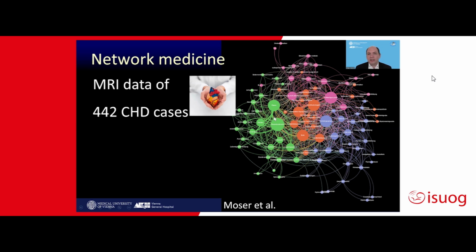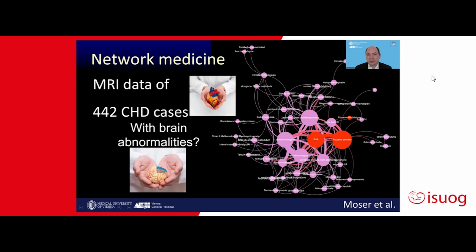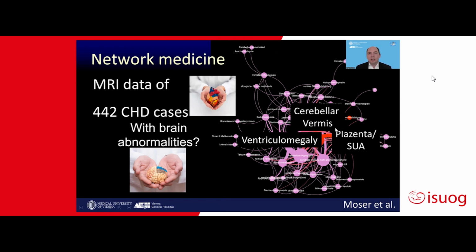And what we found here was very striking. We saw that there is frequently an abnormal placenta, there is frequently an abnormal and too small cerebellar vermis, and finally also ventriculomegaly was very present in this network. So there seems to be an association between congenital heart disease and some maldevelopmental processes in the fetal brain.